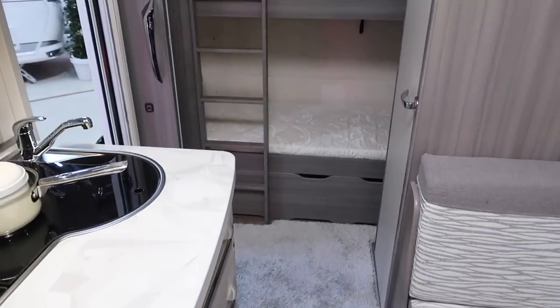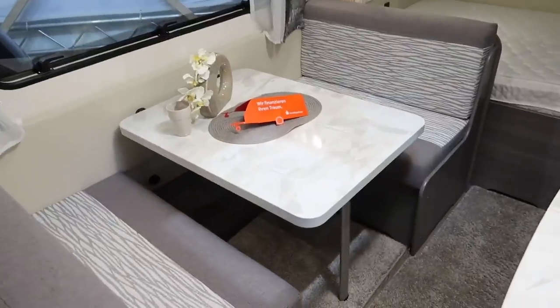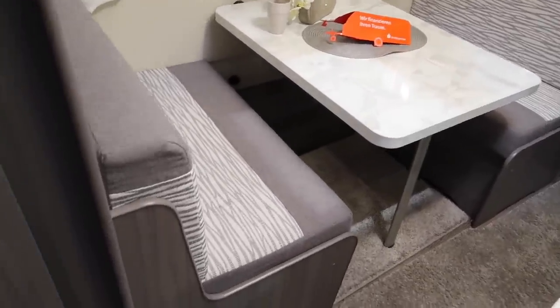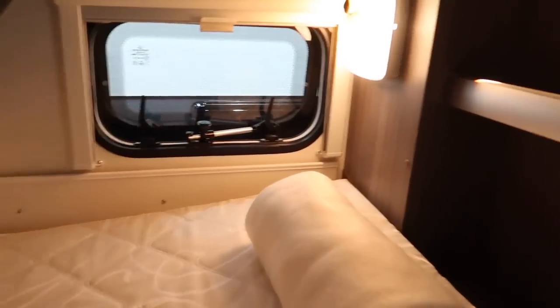I would say, if you have a family of four, you are going to need an awning if you're stopping for more than one or two nights, because my only reservation is that that is a small area to sit four of you to eat and relax. However, kids generally do love their own bunks. The screen to the bunks is nowhere near soundproof. It's just like a curtain. I've clambered up into the top bunk. I see no sockets or USBs for the kids' phones or tablets. That might be an advantage, it might be a disadvantage. That's your decision.